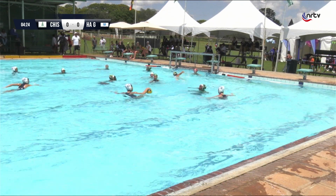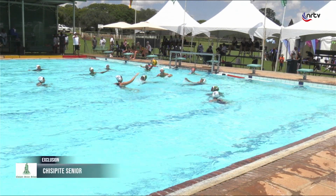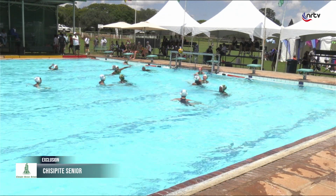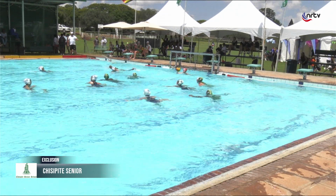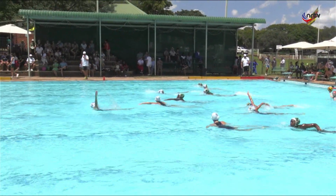They're going to pass it around now to try to set up the man. You can see there's a player freed right there in front of the goals. And she's been passed the ball. Tries to put the ball into the middle, but her arm gets hurt. That was the first exclusion of the game.